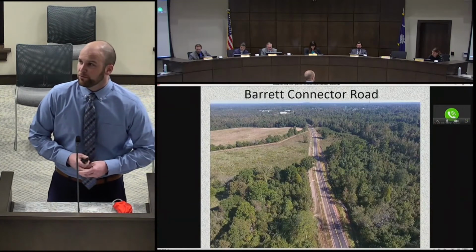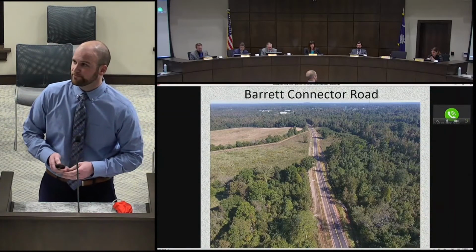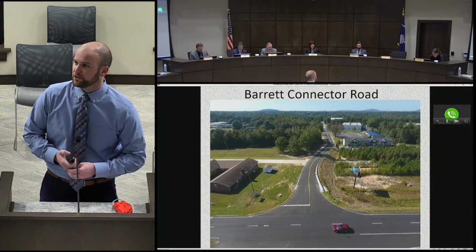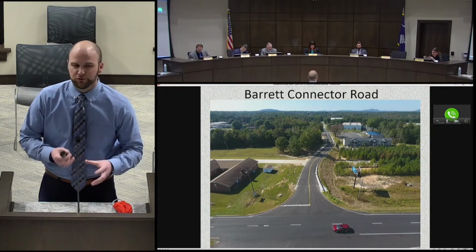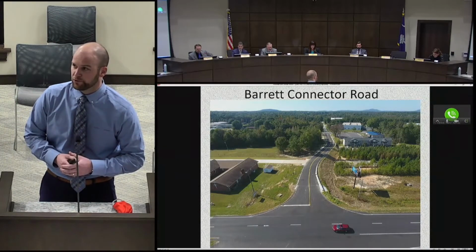US 321 Barrett Connector Road. So this is a new road connecting Barrett Road to US 321. This project is complete and open to traffic. This is the Barrett Road portion of the project. And then this is a picture of the connection over to US 321. So it's kind of two sections of the project, one from Barrett Road over to Gwynn Street, and then this was for the new road from Gwynn Street over to 321.